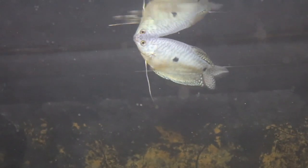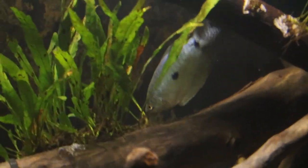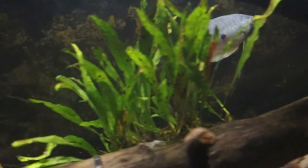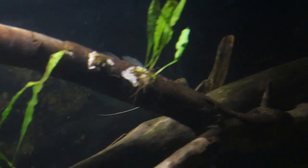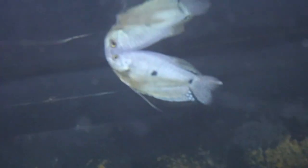Okay, so not only are these gouramis very beautiful, but at the same time they're extremely interesting fish to watch. These fish are just very smart from what I've noticed. I compare them even to cichlids. We know that cichlids are some of the smartest fish out there, and these fish definitely are not too far behind. They're just always active in the tank, always looking for something new. And one of the most interesting things about these fish is that they actually breathe air.